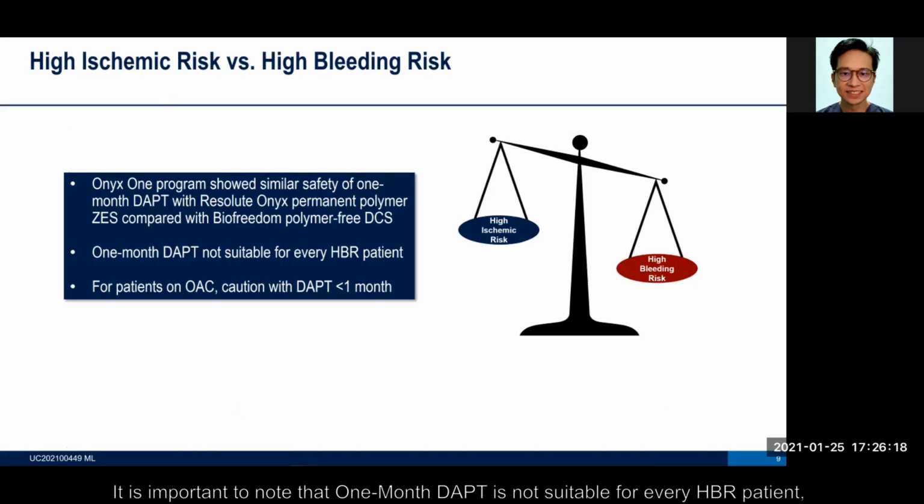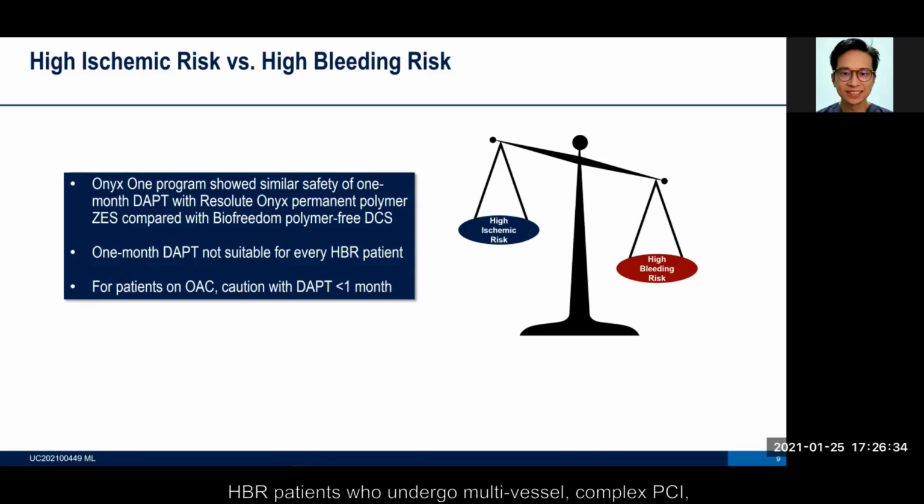It is important to note that 1 month DAPT is not suitable for every HBR patient, and that there will be HBR patients who may require more than 1 month of DAPT. For example, HBR patients who undergo multi-vessel complex PCI and would therefore also be at high ischemic risk.